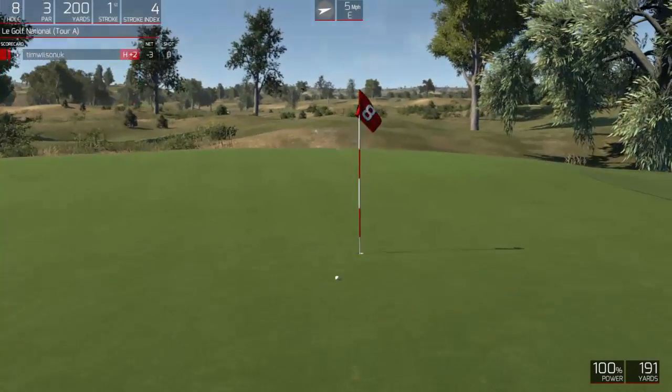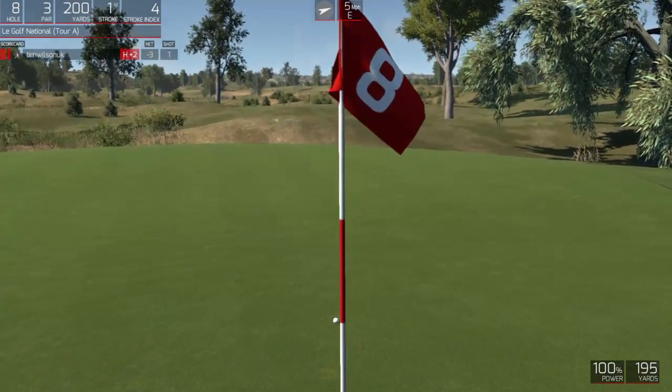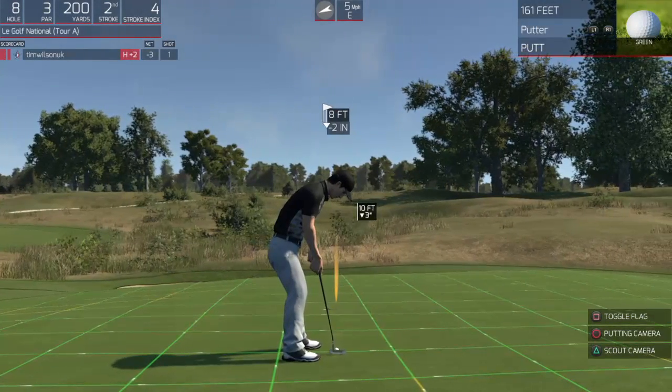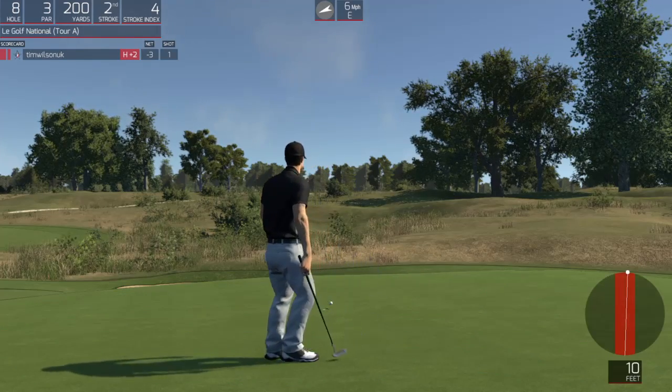I need it to check, which it has done, and it's not going to roll up that slope. So that is a really, really nice shot, that is. I don't think I could have played that an awful lot better if I tried. 8 feet, 2 inches downhill.